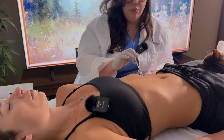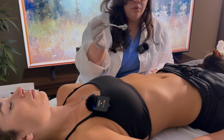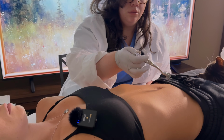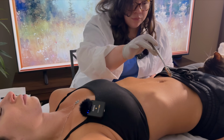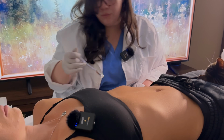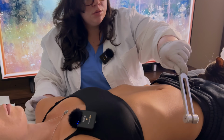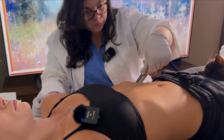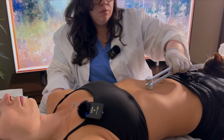So you see some healthy flexing there. Very good. That second time with just a cold object here. It's just also looking for any abnormality in reaction comparatively.